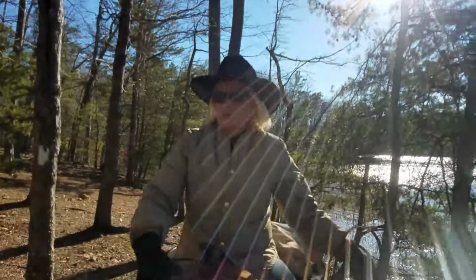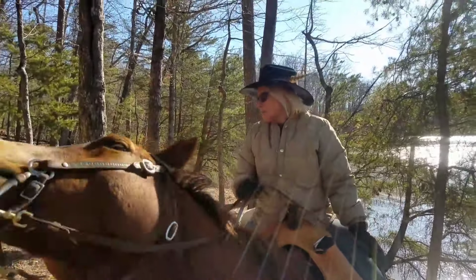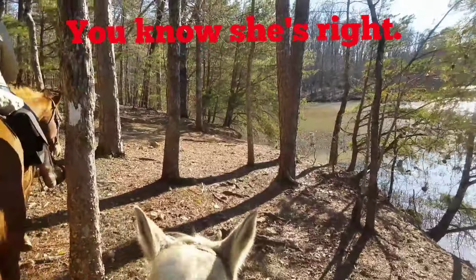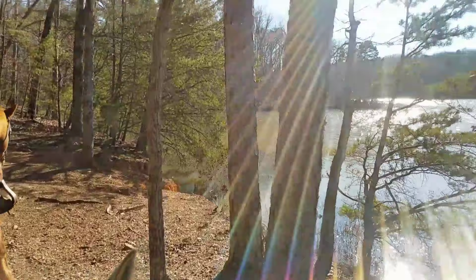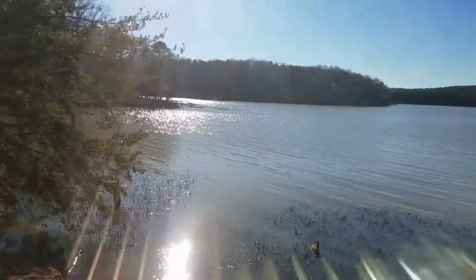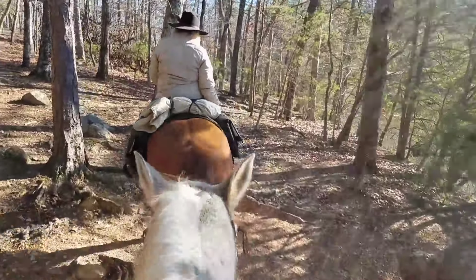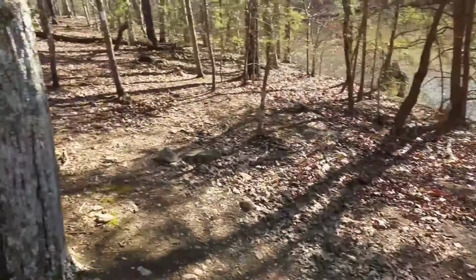Someday you're gonna have to take me to the lake where I can get the horse in the water. Sometime when it's not 25 degrees. Maybe one of those warm days when we can go in the water. Yes, dear. Yeah, well, evidently somebody has, but not us.